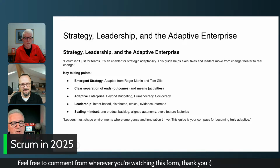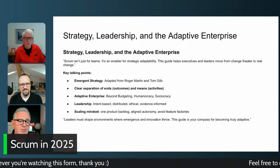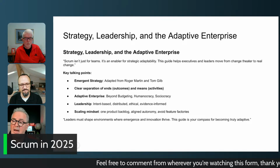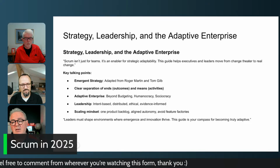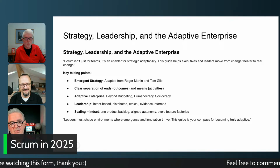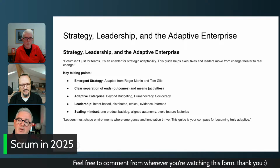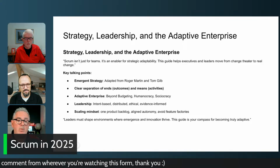And so we also have a section here on the adaptive enterprise. We want to reach out to the beyond budgeting community, who've got a very coherent approach to trying to get management processes to be consistent with agility, and adaptiveness in general. And humanocracy as well from Gary Hamel, sociocracy. There are some wonderful ideas from these approaches that we've written about in the Scrum Guide Expansion Pack. We've been very specific about what leadership is, and a leader is someone who demonstrates leadership, and we've explained what leadership is.